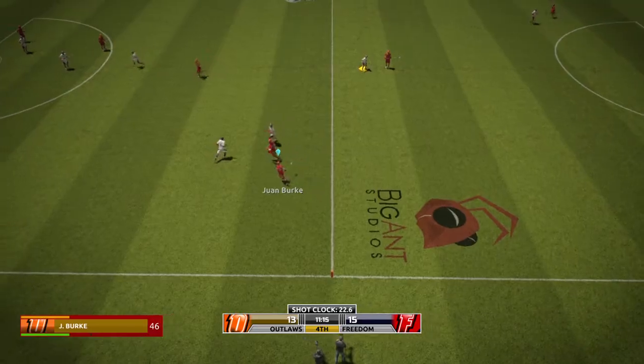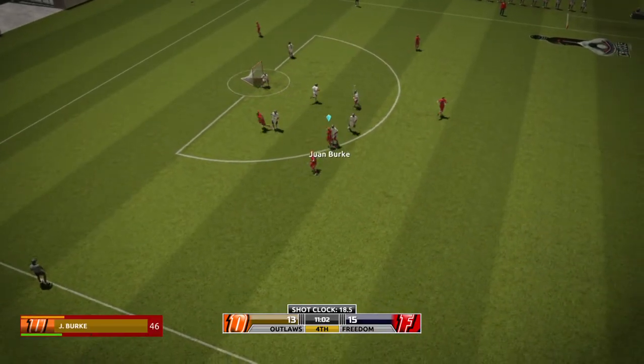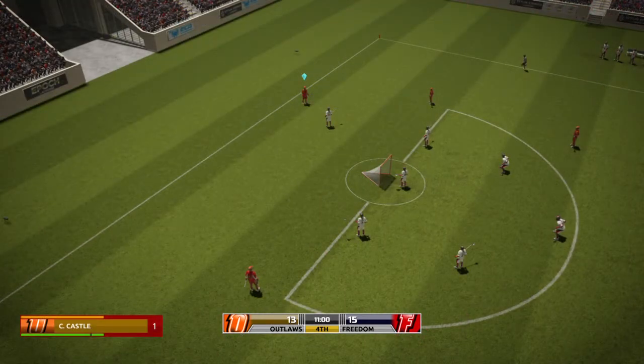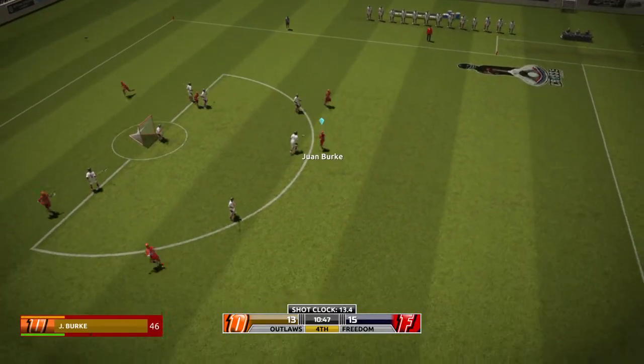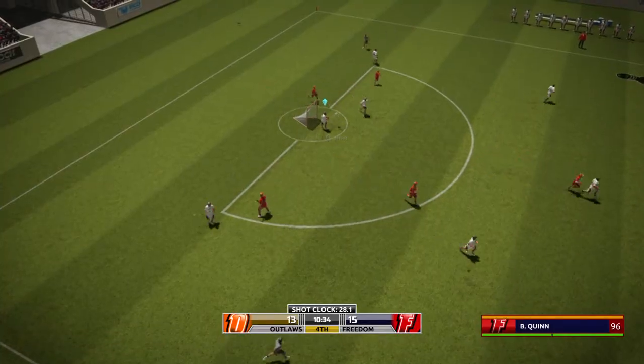Burke. Ball side right. Burke. And he shoots. Flies over the top. Side left. Burke. Left side center. Lets it rip. Saved by the goalie.